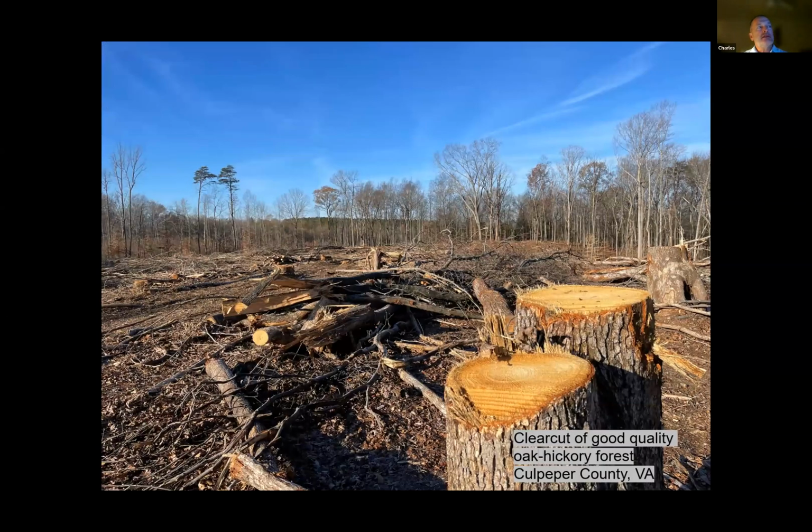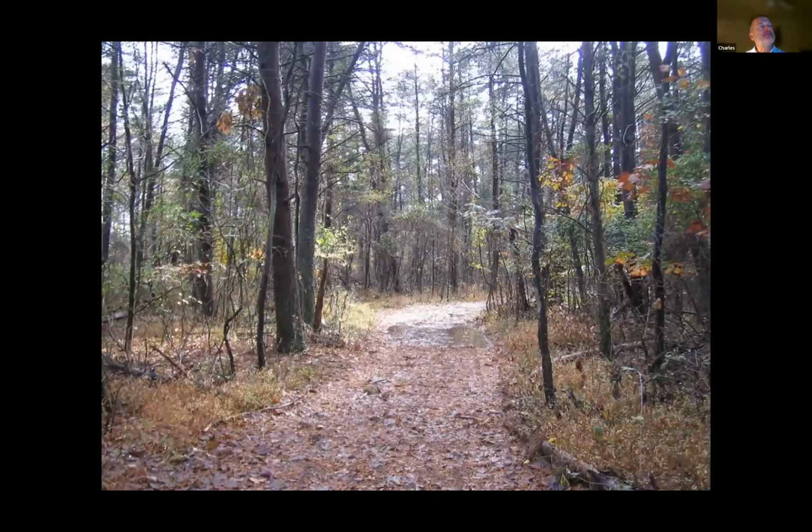This is a clear cut last year in Culpeper County. It was an oak hickory forest that was in good condition. The hope is that the soil disturbance wasn't so severe, and then they leave it alone and essentially let it regrow. And the question is, are there enough invasives close by? Will the deer browse be too severe? What other stressors will introduce themselves after this clear cut? And it really is telling. And again, it really depends on what the stressors are as to whether or not the system recovers.